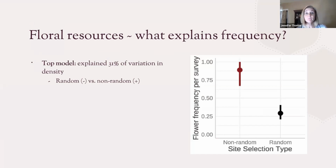And similar to the milkweed modeling, we explored different models to explain the floral resource frequency. The top model here explained only 31% of the variation, which means that our model wasn't great. There is something that we weren't able to account for outside of the factors we collected, like land use and site type and things. But we did find lower floral frequency on random sites and higher floral frequency on those non-random sites.